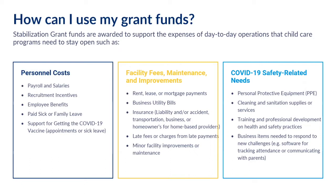As far as COVID-19 safety-related needs, that includes PPE, cleaning and sanitation supplies or services, training and professional development on health and safety practices, and business items needed to respond to new challenges, such as software for tracking attendance or communicating with parents.